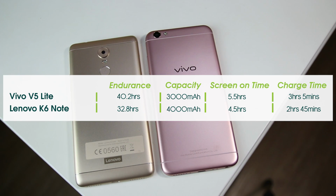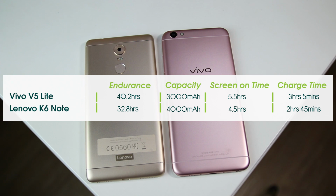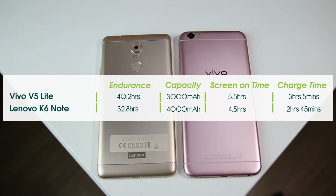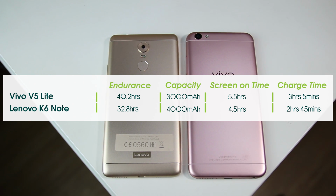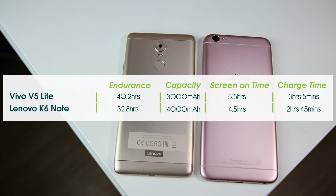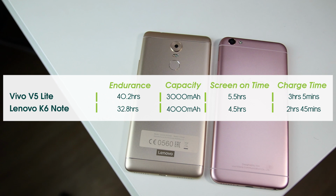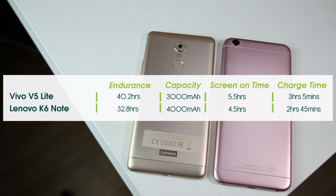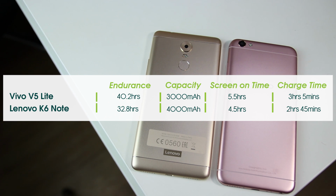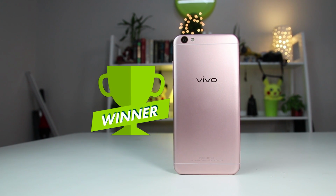An upgrade that the K6 Note boasts is the 4000 mAh battery pack, a significant advantage when compared to the 3000 mAh of the V5 Lite. Of course, Lenovo did not disappoint with 4.5 hours of screen on time and 32.8 hours of standby time. However, the V5 Lite impressed us with an amazing 5.5 hours and 40.2 hours of screen on time and standby time respectively. Once that reaches 0, the V5 Lite will take 3 hours and 5 minutes to recharge, while the K6 Note needed 20 minutes less. The V5 Lite wins this one for sheer longevity.